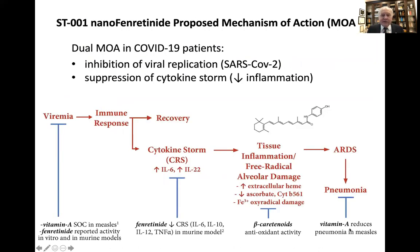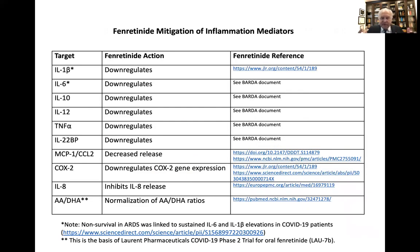And so this is the proposed mechanism of action. I would focus you right in the center. You have the immune response, you have the cytokine storm, you have the tissue inflammation, and then you have the clinical results at the end of that. So you have all the down modulation of the interleukins in the second column down, and then you have the antioxidant activity of the beta-carotenoids in the third column. So these are the mitigation of the inflammation mediators. You'll see that these all have references on them. You will have this slide available, but it's got IL-1 beta, 6, 10, 12, the 22 binding protein, TNF alpha, and of course IL-8.